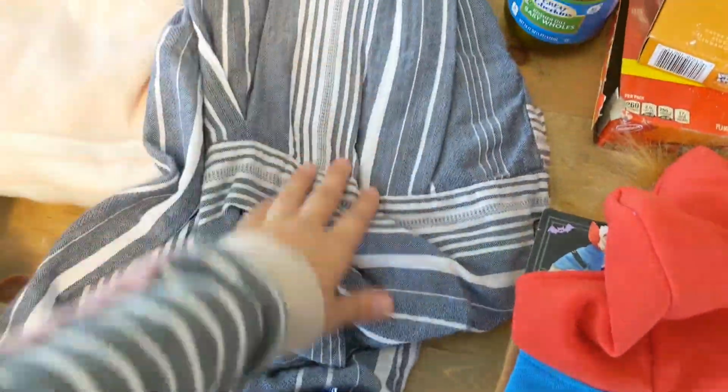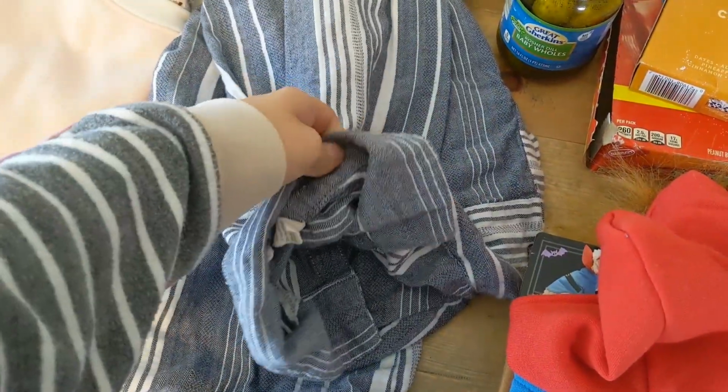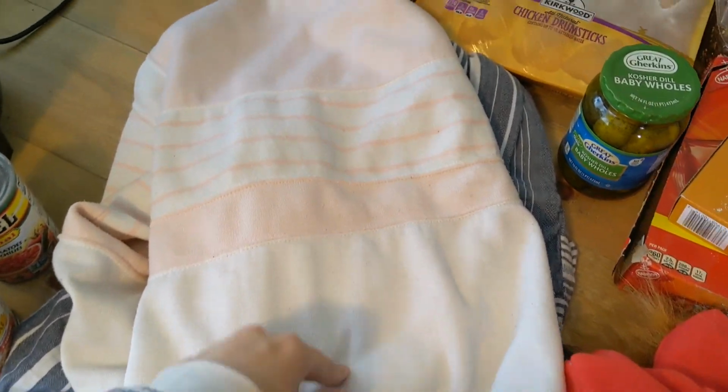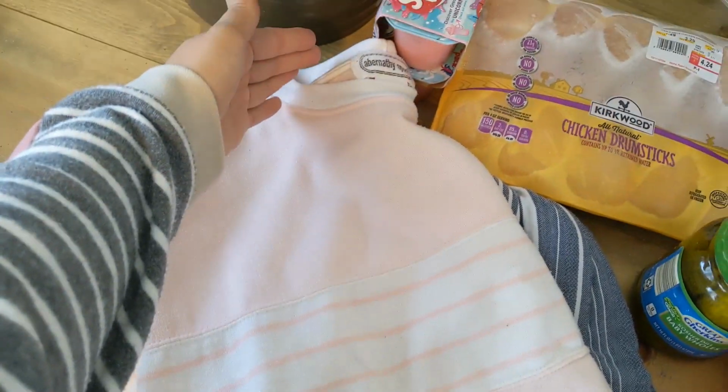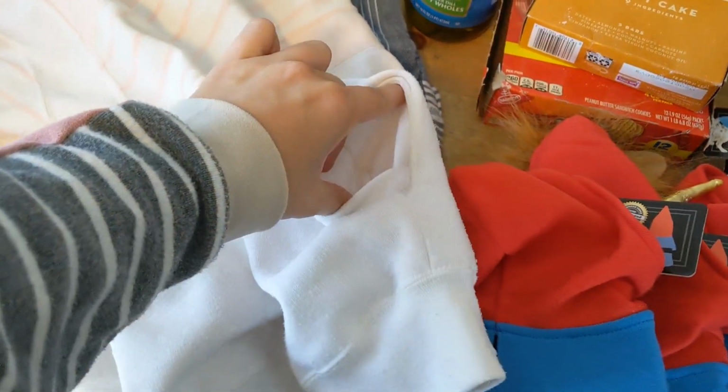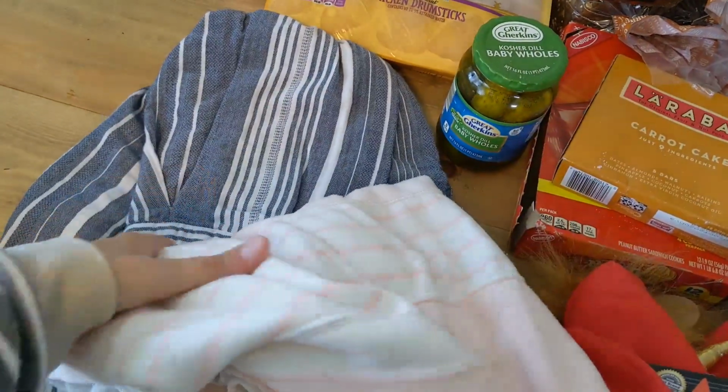From the thrift store, I have 2 articles of clothing that I'm going to keep. This one's a dress, just kind of a linen material, I guess. And this is for sure old school. Somebody's grandma wore this, but I think it's adorable. It's a white and pink striped sweater. It had a collar that came up and folded over, but I cut that off because I thought it was ugly. But the best part is it has pockets. It's a sweater with pockets. How fun is that? So I took that.